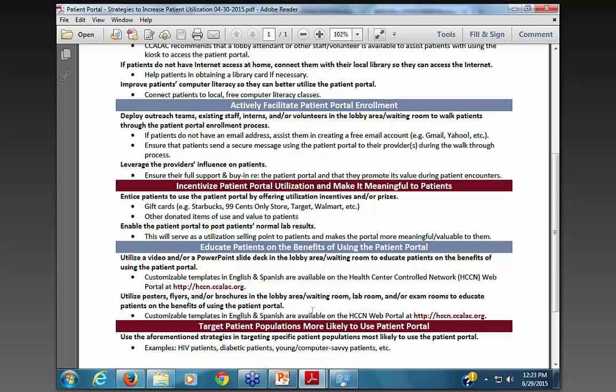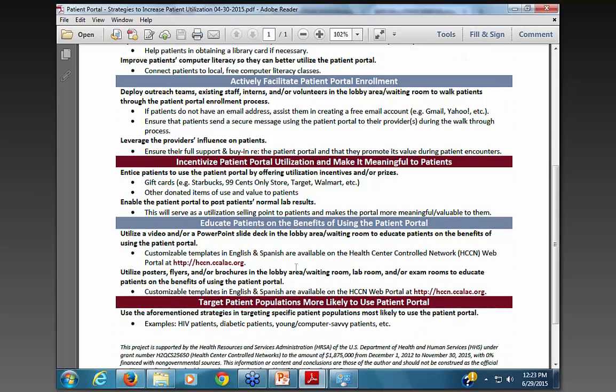And lastly, targeting patient populations more likely to use the portal. As mentioned earlier, you may want to do some research and determine what populations you can more easily than others get to use the portal, so that they can push you towards your stated goals, such as HIV patients, diabetic patients, young or computer-savvy patients, and so on and so forth.